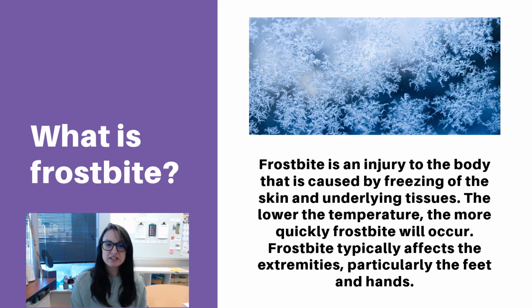Frostbite is an injury to the body that is caused by freezing of the skin and underlying tissues. The lower the temperature, the more quickly frostbite will occur. Frostbite typically affects the extremities, particularly the feet and hands, and amputation might even be required in severe cases. The symptoms of frostbite are reddened skin that might develop gray or white patches, numbness in the affected part, a feeling of firmness or hardness in these areas, and even blisters can occur in the affected part.